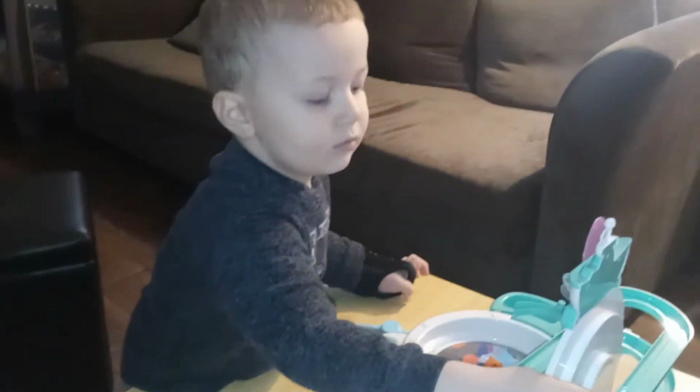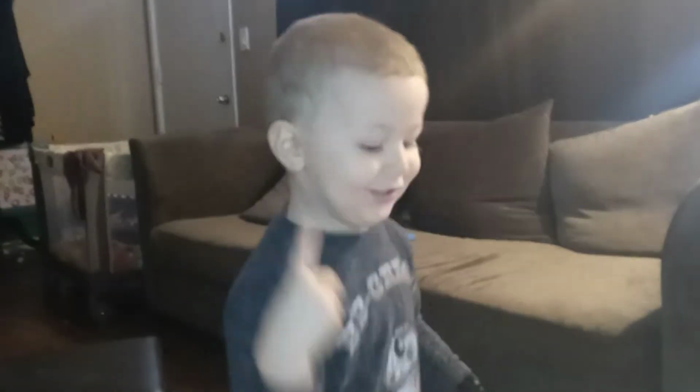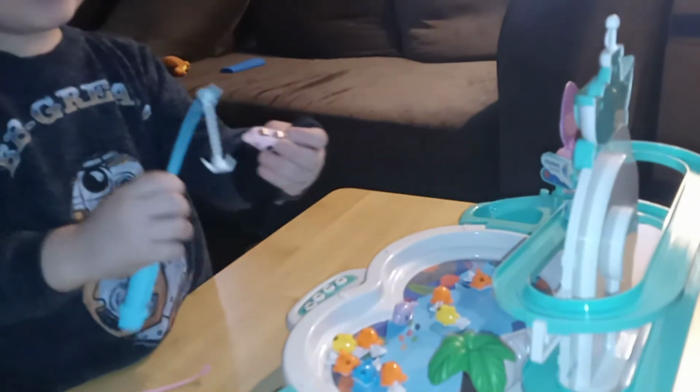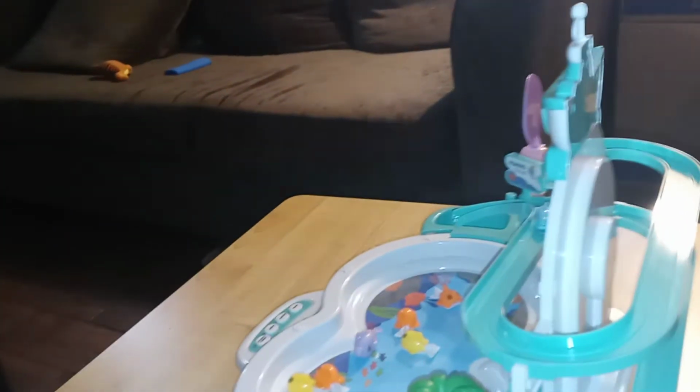It's swimming. Yeah! It's going to track. It's going to. Yay! I'm a winner. This tank is so swimming. Let's see if Ethan could catch a fish with the fishing rod. You got it? I got it!